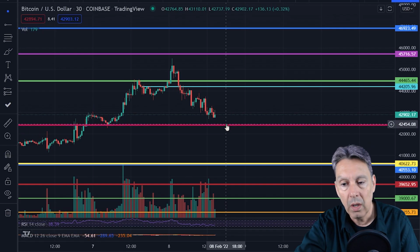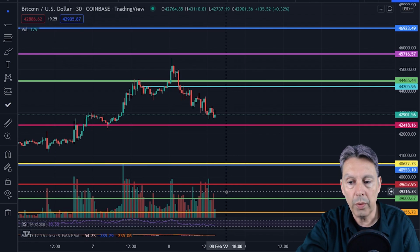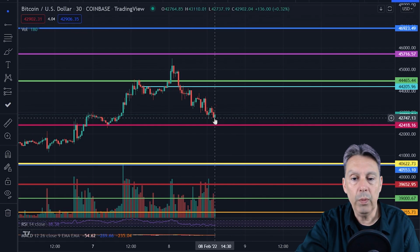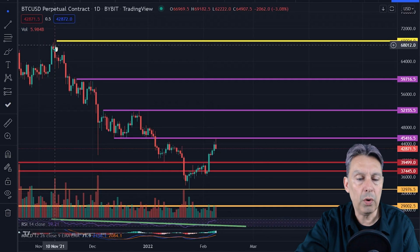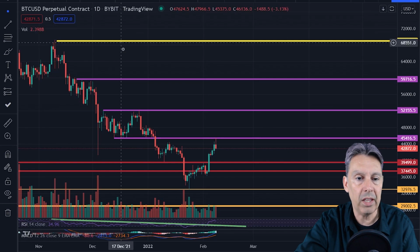If it doesn't, well, you can see we've got an awful lot of lines below this. So the next line would be somewhere around 40,000, 40,500, and I think that is a crucial line to hold. We need to stay above 40,000. And really, it would be nice to bounce off of this line and basically stay above 43,000, being that we were just over 45,000. This goes back to November 10th when Bitcoin hit its all-time high at $69,000.